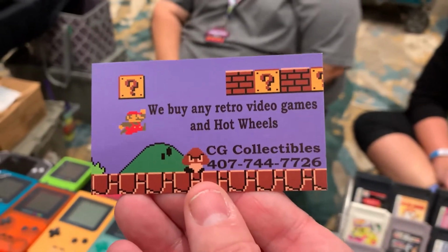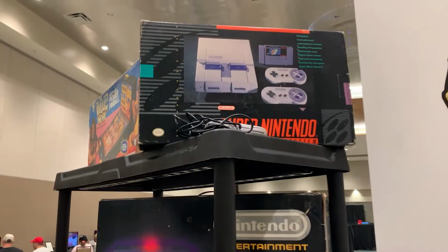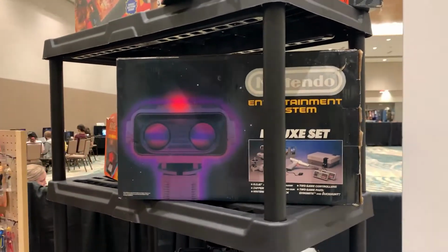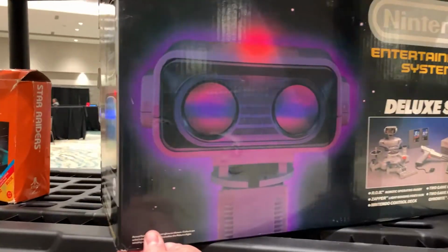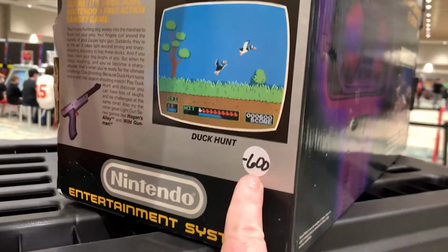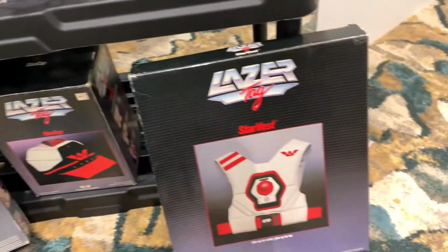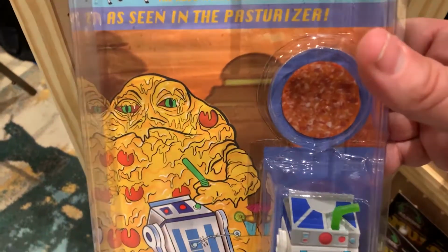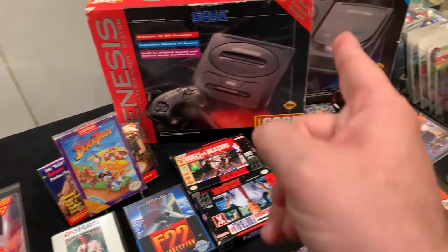CG Collectibles. And here's another retail booth. We have Super Nintendo up there. We got a Nintendo Entertainment System Deluxe set with R.O.B. the Robot. I don't know if he's in there or not, but oof, man. They want 600 bones for that one. Laser Tag. I remember Laser Tag. Pizza the Hut? It's like a milk box R2-D2. We got the Genesis here, Sega CD.